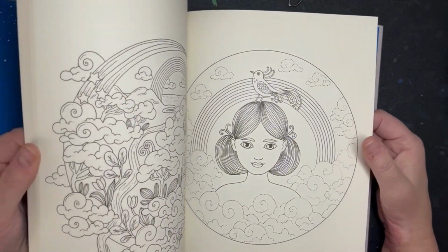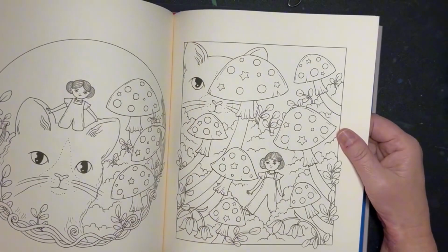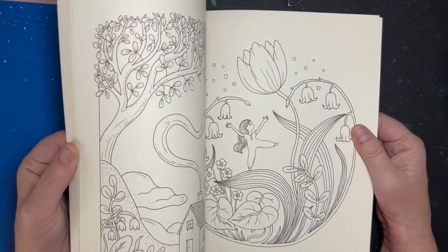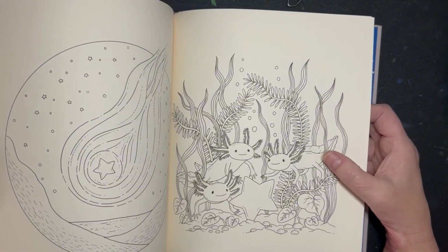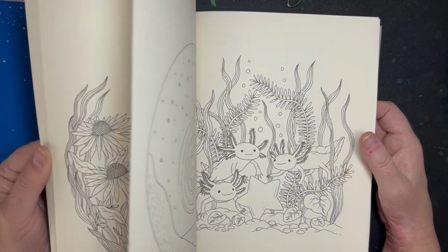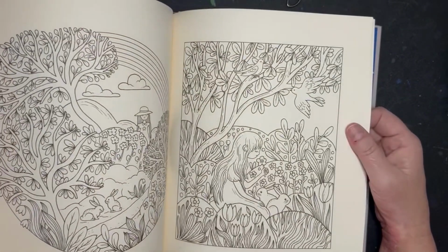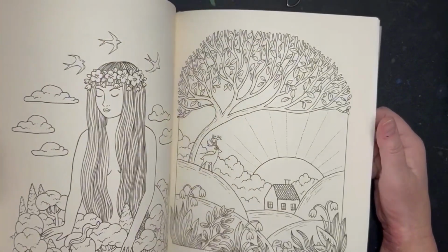There are still quite a few portraits in here, which I love doing, so I don't mind them at all. I like the cat because I love cats, as I mention constantly. But it's a beautiful book. These things creep me out a little. I don't know what they're called, I think they have a name, but they kind of creep me out. But for the most part, I would do pretty much close to every image in this book. It's really pretty.